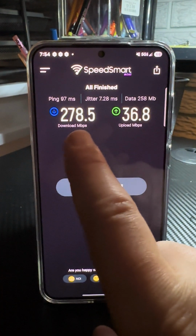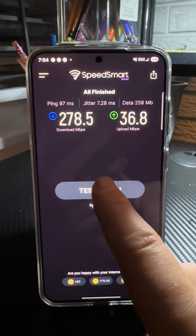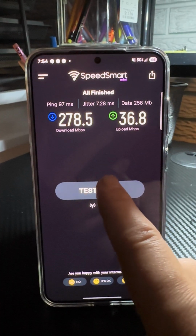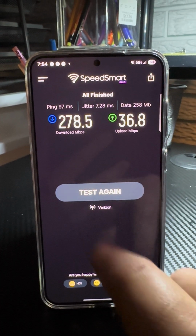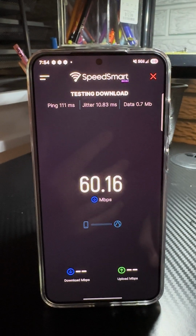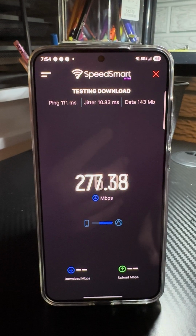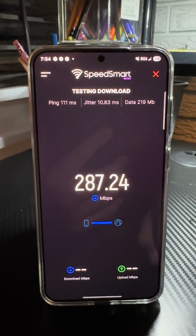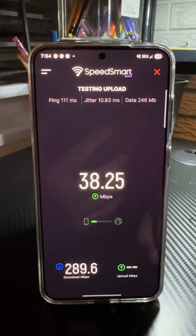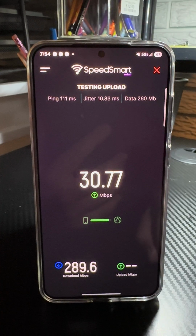All right, 278 down, we got about 37 up. What you're seeing is probably SA. There's 10 or 20 megahertz of N5, and then there's a 100 megahertz channel of N77, and then a 40 megahertz channel of N77. So that's going to be your configuration. It's about, I don't know, 150 to 160 megahertz of bandwidth, depending on the configs.